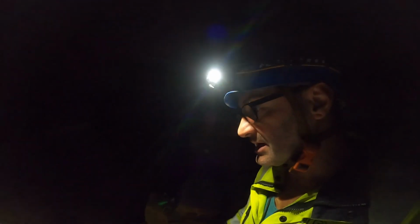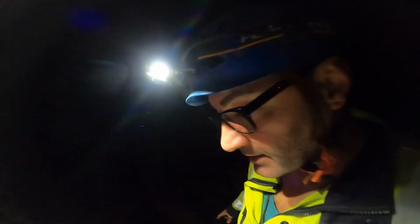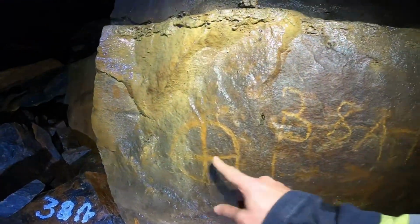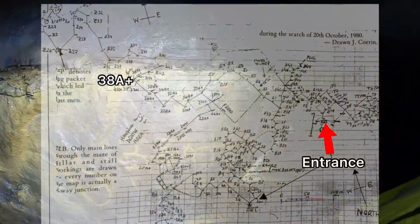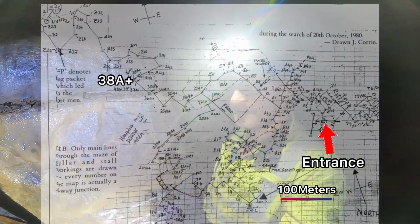And just for reference, I'm going to show on the top left hand corner map where we are in the cave rescue operation, the marker 38 A plus. That's where we are, so check it out on the map and you'll see how far we've come from the entrance that is also marked on the map.